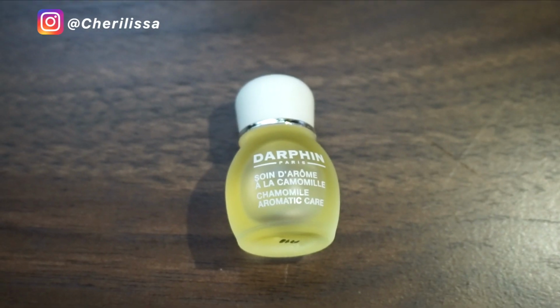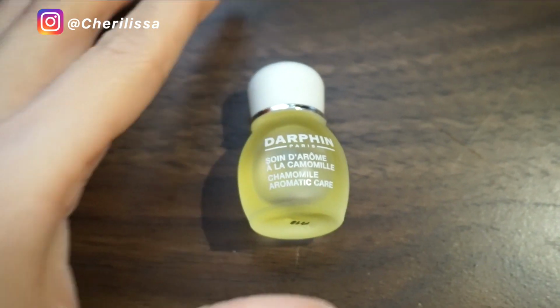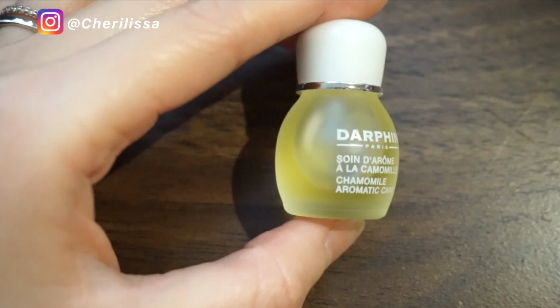Looking at the ingredients, the key ingredients are sunflower seed oil, jojoba seed oil, sesame seed oil, sweet almond oil, lavender oil, bergamot fruit oil, sage oil, sandalwood. It's just like oil. Oh my god, this smells so concentrated and pure.